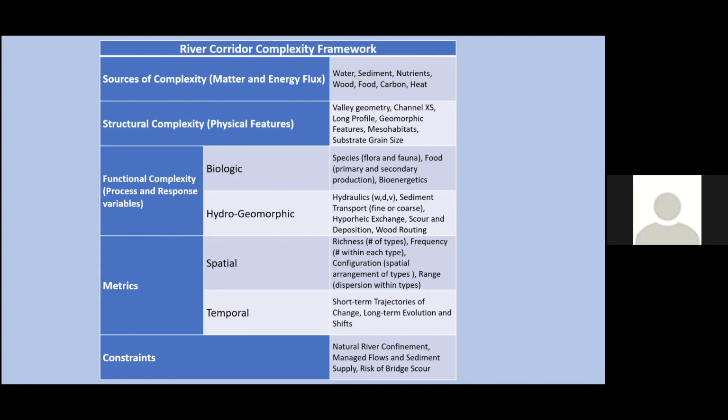I realize that's a fairly generic overview, but it's also almost 3 o'clock. So I might have more time for one question.